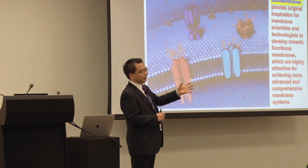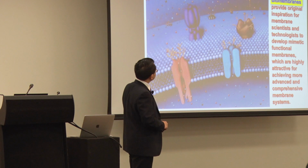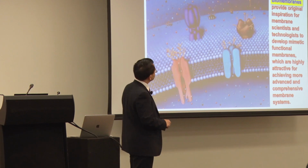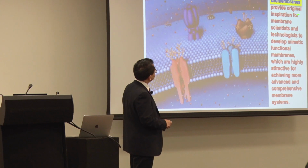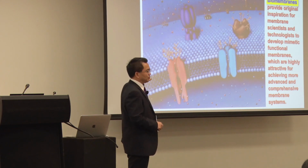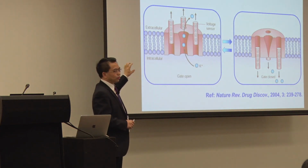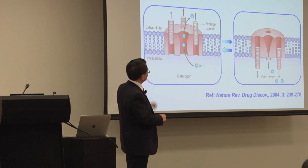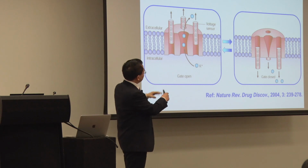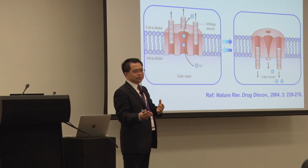Just as mentioned by Professor Jiang this morning, to innovate you should learn from nature. Biomembranes are very fantastic because they provide original inspiration for membrane chemists, because of the responsive channels across the membrane. If we simplify the channel across the membrane, we can say it is a streamlined responsive gating membrane. The channel can close or open as it wishes.